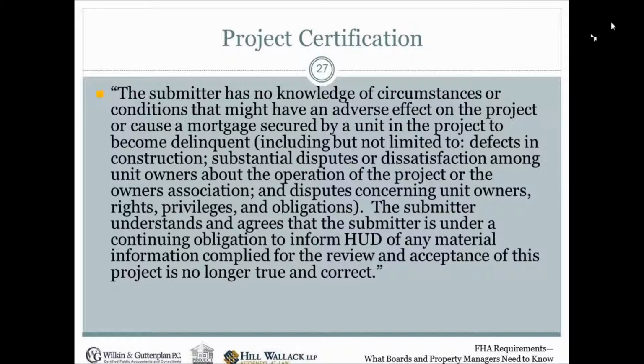And if that isn't bad enough, there is a continuing obligation to inform HUD, the Department of Housing and Urban Development, of any material information in the application that is no longer true and correct. Yes, if circumstances change in the future, the signer of the certification has the obligation to inform HUD of any circumstance that is no longer true and correct. So you have to be aware of what is in the application package, and if there is a material change, you need to remember to advise HUD.